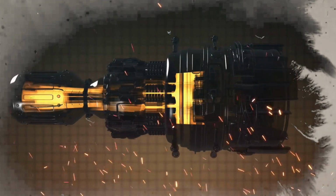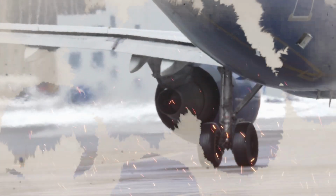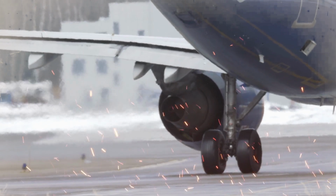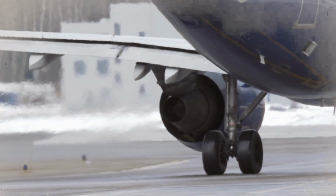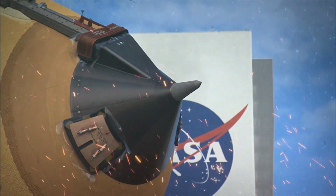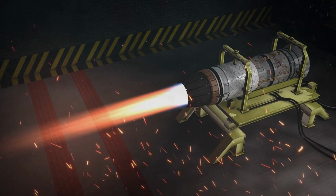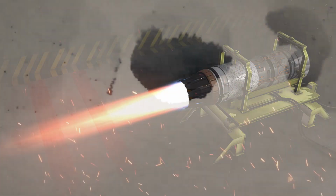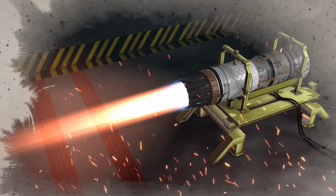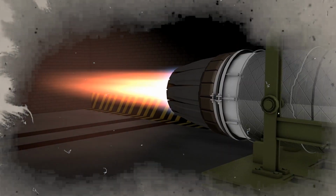Variable nozzles are used in certain engines to change the flow of exhaust gases. This helps to improve the engine's performance under varied flying situations, such as during takeoff or cruising. A jet engine carefully builds every part to function under extreme conditions. This guarantees that the engine performs at its best, uses fuel efficiently, and is safe during flight.